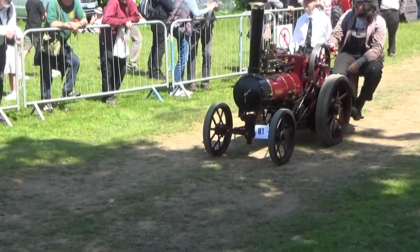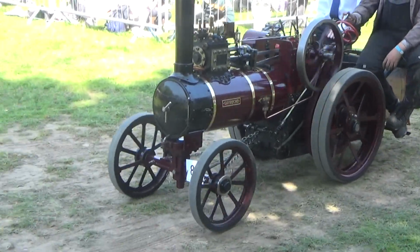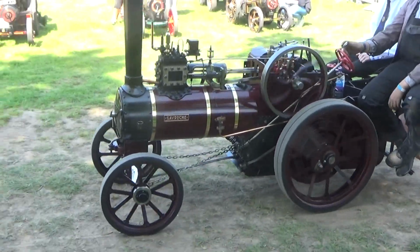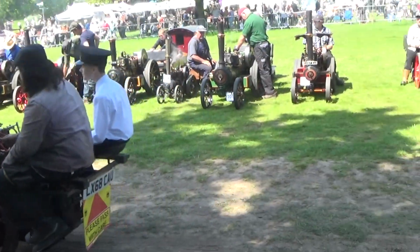It's followed by number 88, Mr. Mervyn Greaves, regular here at Strumpshaw. He's got a 4.5-inch scale Foden C-type lorry known as Annie. Next one's 4.5-inch scale barrel traction engine. This is built 2011 and it's owned and driven by Stephen Dack.